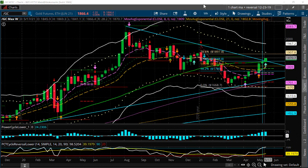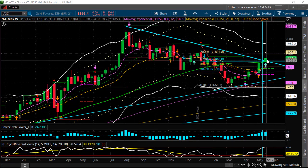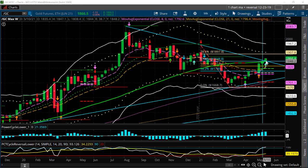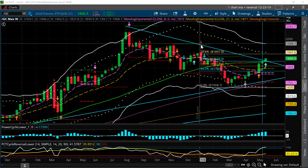Here's an overview using the long-term weekly chart. Here's gold, here's the descending trend line. See it breaking today back above that 50 simple moving average. So this is a big major breakout point. It could hold here and consolidate, but anyway, this has good potential now. Next target up is about 1895, and then potentially back to that prior high.